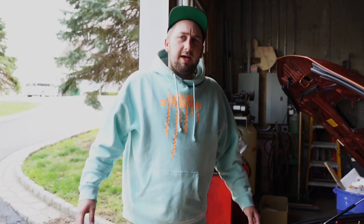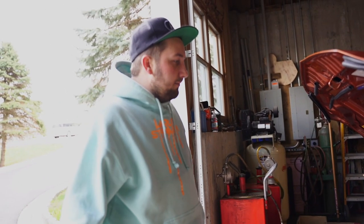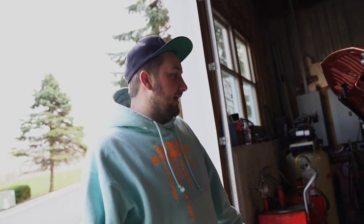All right, so that wasn't too bad. Took us about 10 minutes. We put the new gasket in, put the pipe back on, clamp that back down. We're gonna start it up and hopefully it's idling a little bit better now.